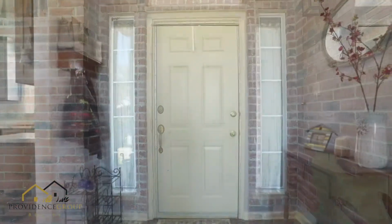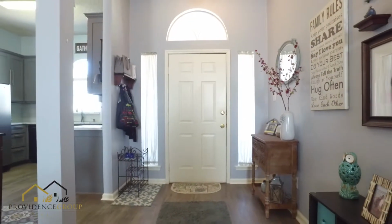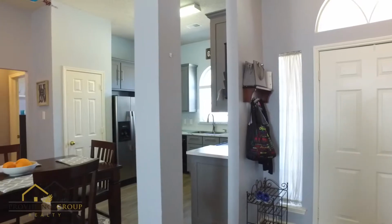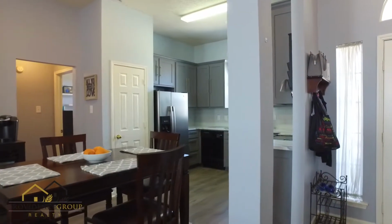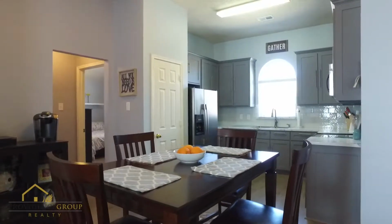Are you a first-time home buyer looking to downsize, or possibly an investor looking for a new rental property? This adorable home at 550 Appomattox Drive in Mesquite, Texas might be the right one for you.